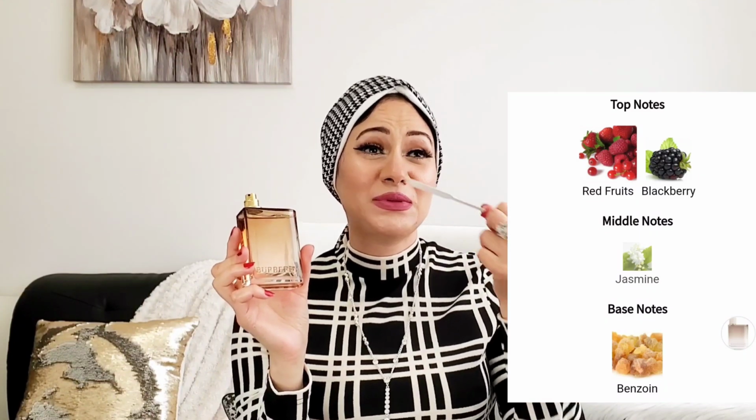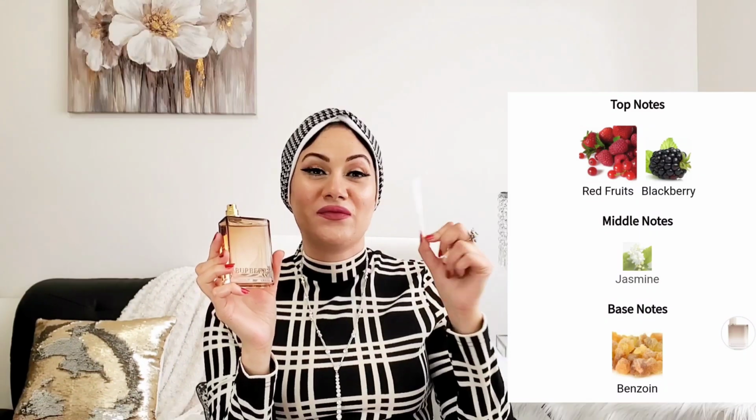you guys, this is absolutely stunning. It's very addicting to me. Like once I smell it, I can't stop sniffing it because it's really addicting. It has a Baccarat Rouge vibe, I would say, but it's only in the very dry down. Yeah, I'm talking about after 2, 3, maybe 4 hours, you're gonna get that Baccarat Rouge vibe in it.